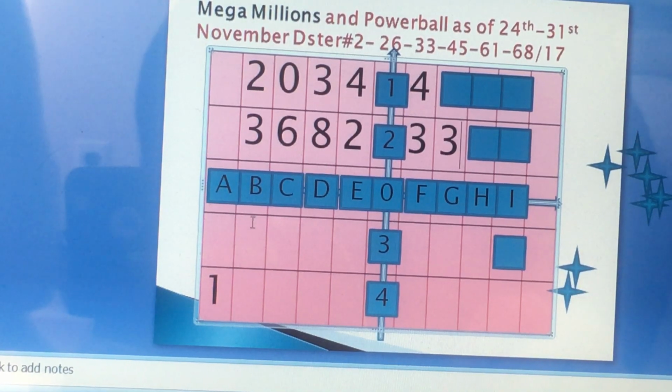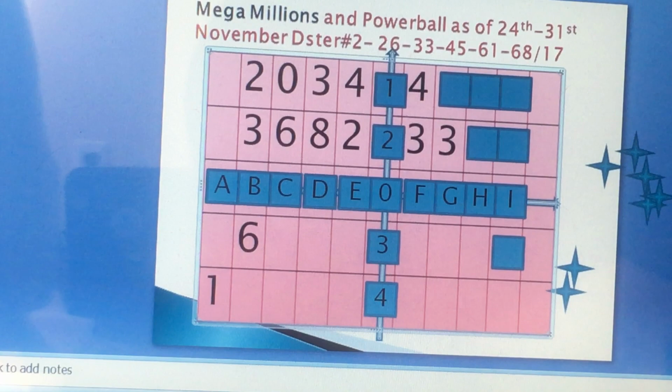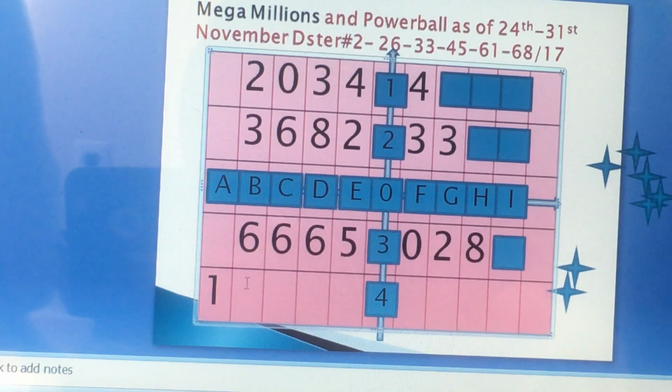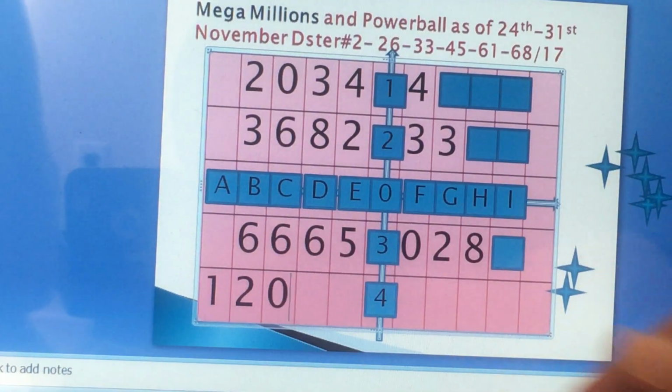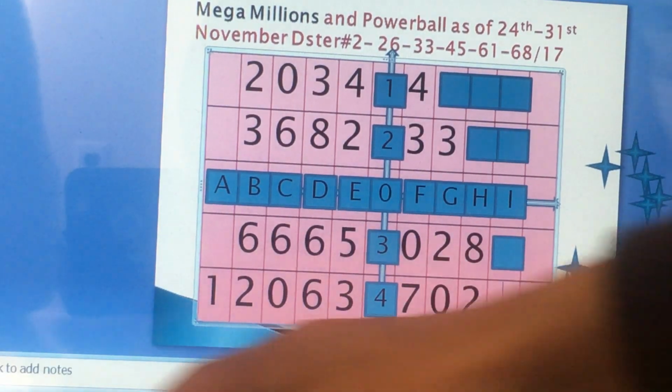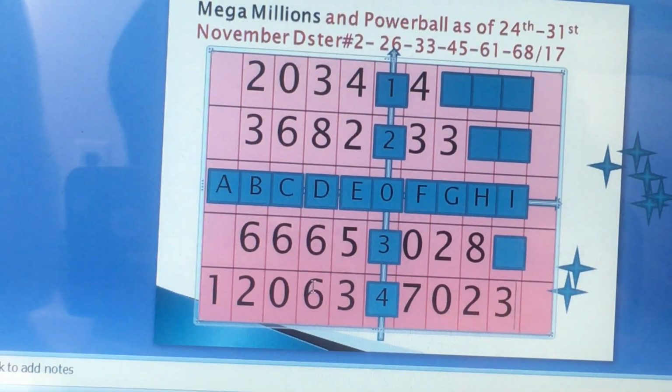666, 5, 028. And the last set is 1206, 37, 023. Showing you one by one how the numbers are coming from. From set 1 to set 4, numbers increase from one Dster to the next.